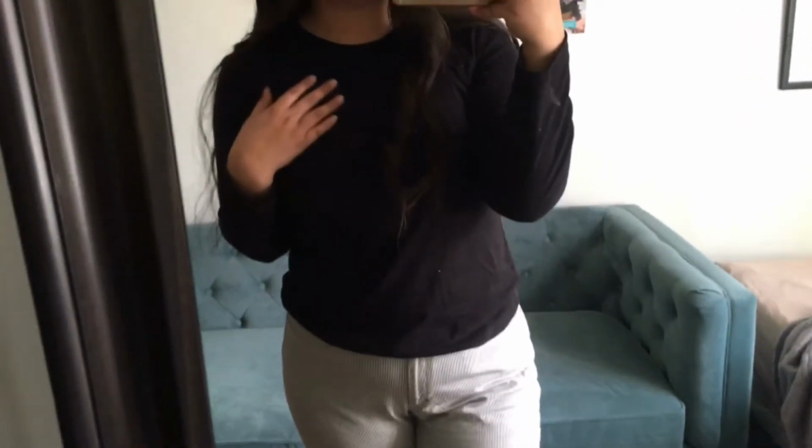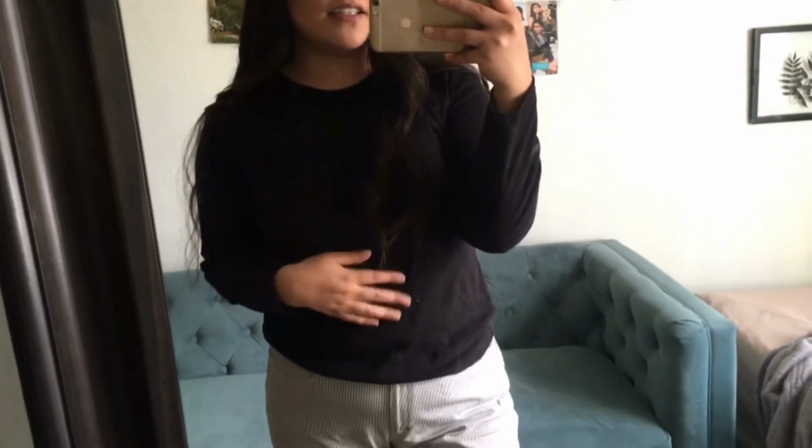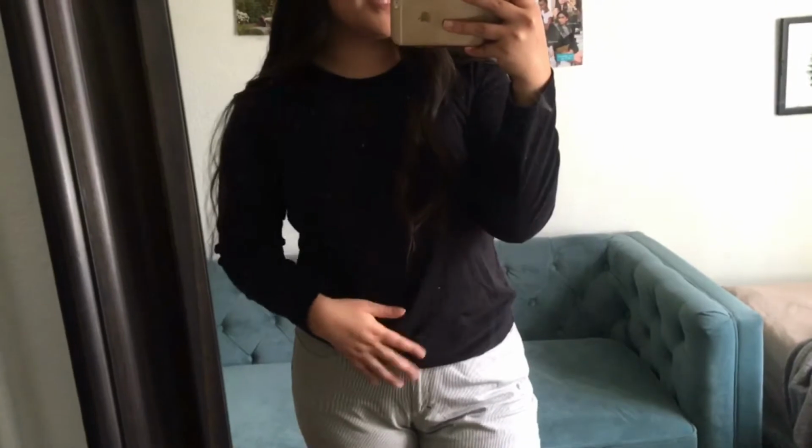So today is Sunday and I'm going to show you guys what I'm wearing. Also want to mention that I'm also going to show you guys my makeup, if I even do my makeup that day. So today I curled my hair. This shirt is from, I think, Target. It came in like a PJ set, but I use it as like a regular shirt.